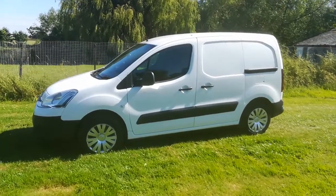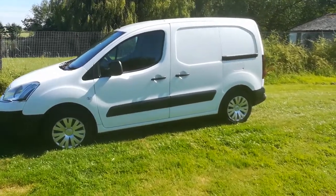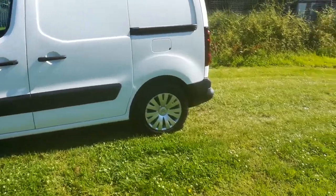We have on offer here a 2013 Citroen Berlingo. This has had a crew cab conversion so it can carry four people.